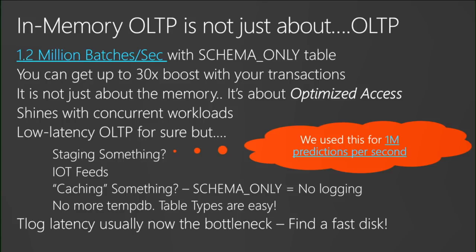And then what about this last one? No more TempDB. Table types are easy. If you have applications using table valued parameters, which require table types, you can simply switch to using this technology and avoid TempDB by just adding the syntax WITH MEMORY_OPTIMIZED to your table type definition, and instantly you're using this technology. I've had several customers that have moved to this, starting with SQL 16, for any of their table type applications.